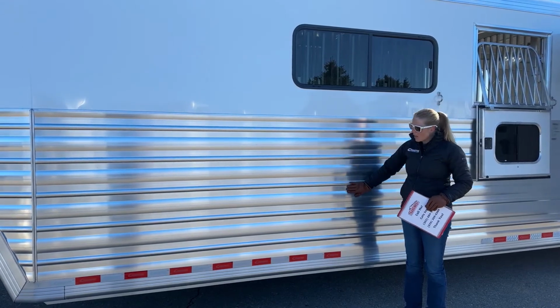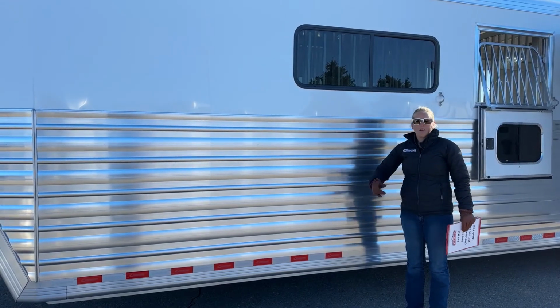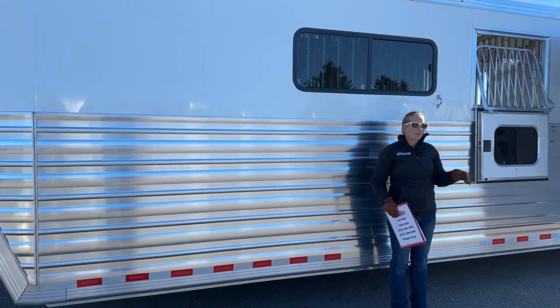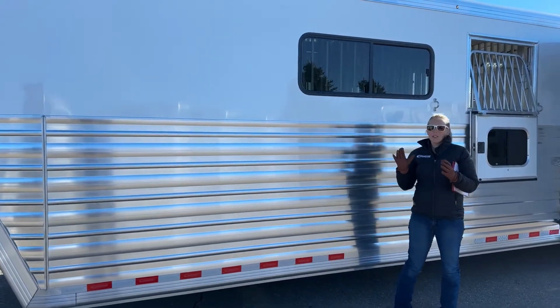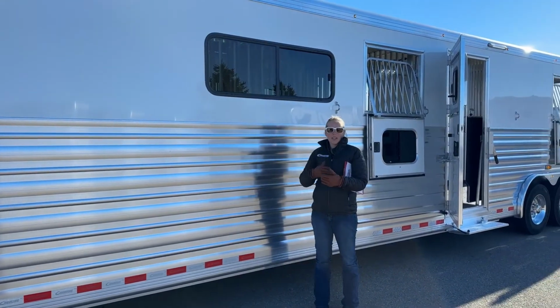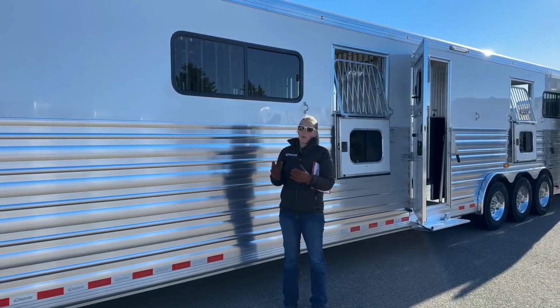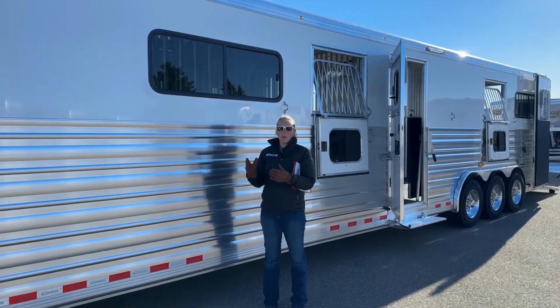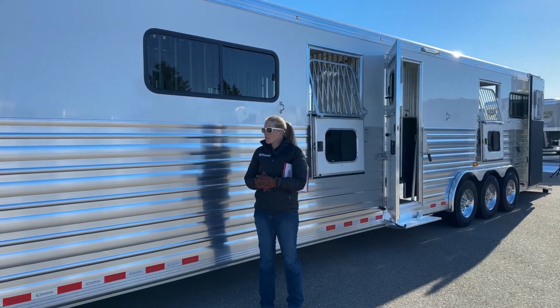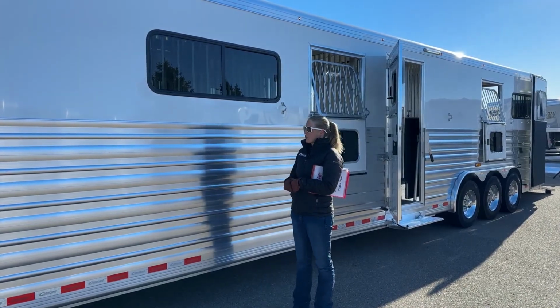So lots of structure here. Your rear posts on your Cimarrons are all one extruded piece. A lot of manufacturers will take 3 different pieces of aluminum and weld them together, and that gives you weak points. Every time you've got a man-made weld point on a trailer, it's going to give you a weak point. So we've helped eliminate some of the stress that you'll see on these trailers by having these extrusions.